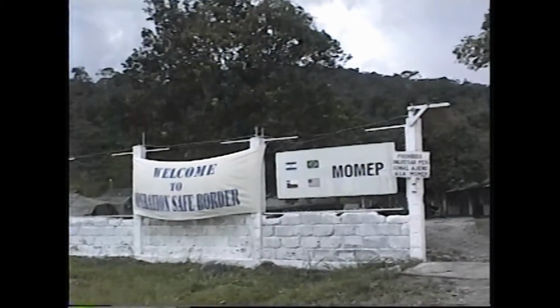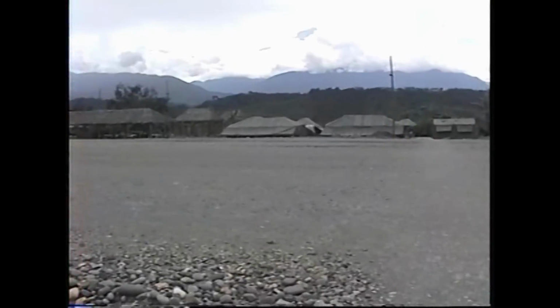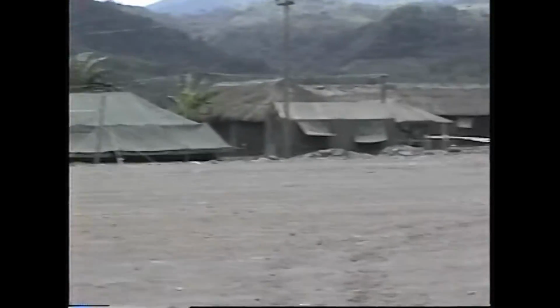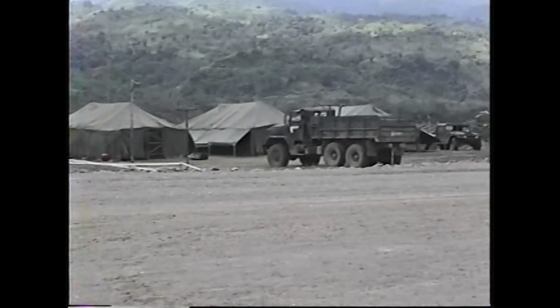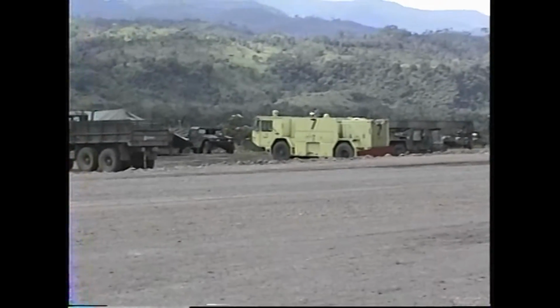Hey, welcome to Safe Border. All right, that makes you feel right at home, doesn't it? The little Spanish sign right here, I feel right at home. Yeah. This is Higginsville. This is where most of the people live in their little tents. Poor bastards don't have a shower or a bathroom over here. Sucks to be them.